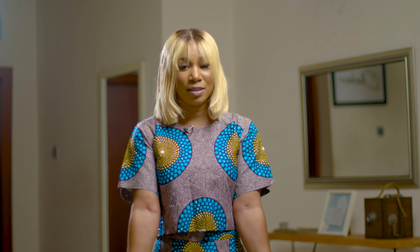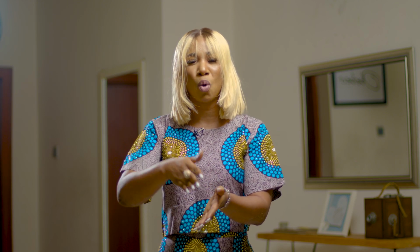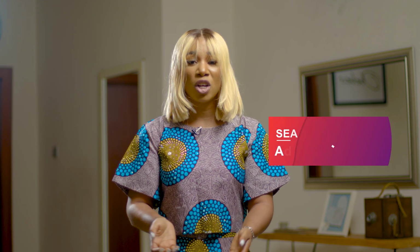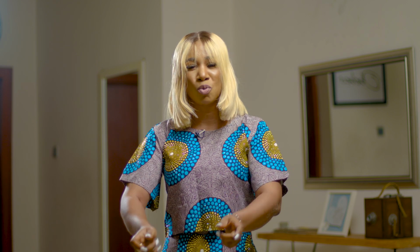We also have seasoning. Of course, all these ingredients that we have mentioned, we need seasoning to season them when cooking. So how do we even call seasoning in Yoruba before we move on? Seasoning in Yoruba is adun obe. Adun obe. Seasoning. You know we have different seasonings. So it's just a compound name for all the seasonings. Seasoning, adun obe. Like you want to put any seasoning into your food, just say mo fẹ́ fi adùn ọbẹ̀ sínú ọbẹ̀ mi. Adùn ọbẹ̀, mo fẹ́ fi adùn ọbẹ̀ sínú oúnjẹ mi. Adùn ọbẹ̀, that is seasoning in Yoruba.